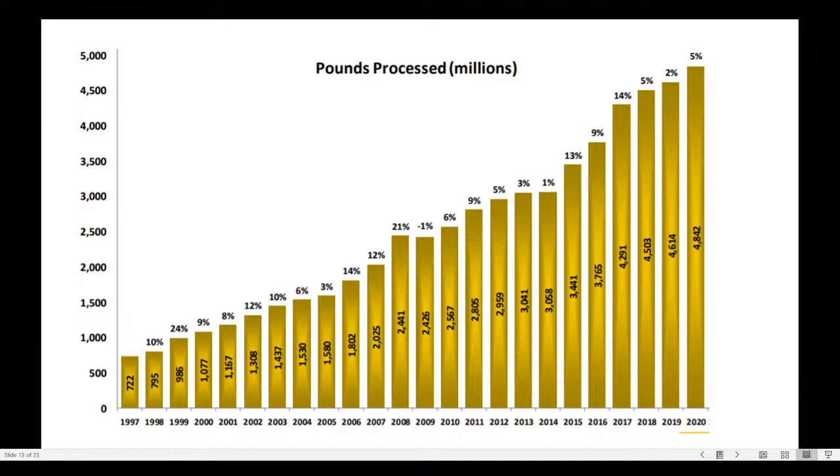Okay, so the company has been growing at a fairly consistent pace for the past 23 years. It's during that time only had one dip in 2009, but it has been processing more and more chickens. It's worth noting that the average increase in chicken consumption in the United States only goes up by about 2% per year, 1 to 2% per year, which means that anything that you see here that's over 1 or 2% ultimately represents a gain in market share because they are growing faster than the industry that they are in.